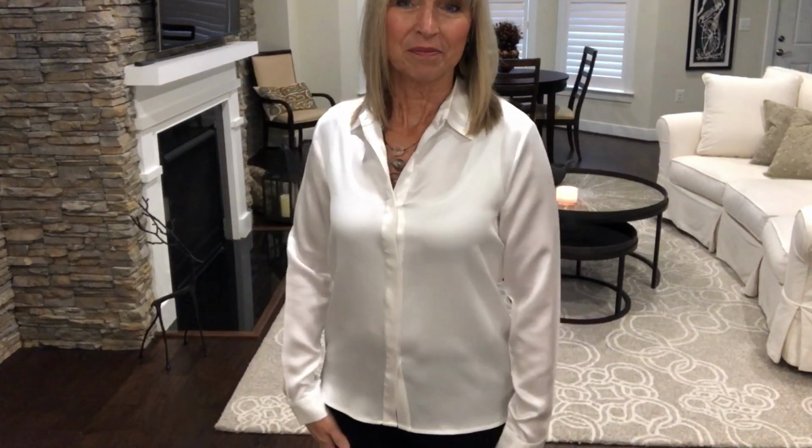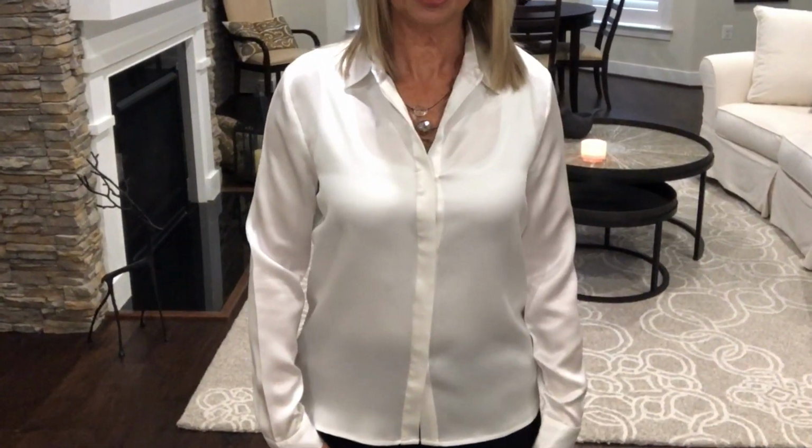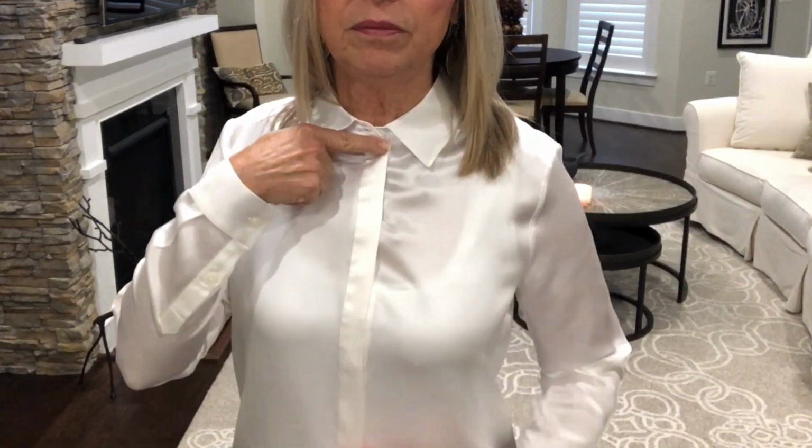And you can see here the buttons are concealed, and they are mother of pearl buttons. This blouse really feels great. I love it. You could dress it up, you could dress it down. I do have a cami on underneath it. It's got the collar. It buttons all the way up.